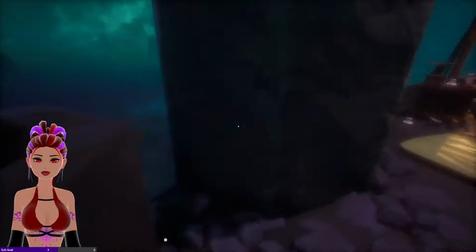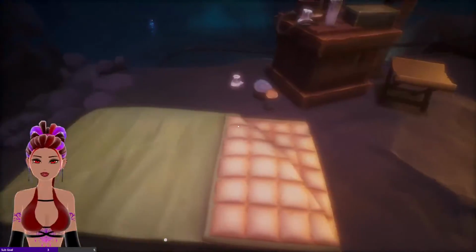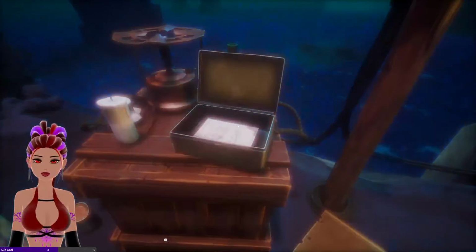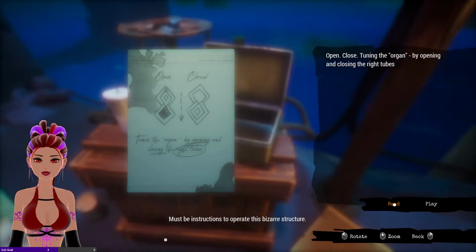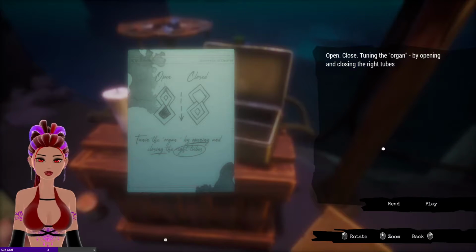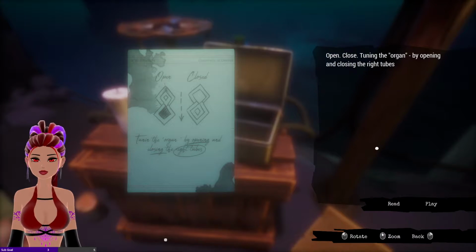In here? Nothing. Is it a bed? Someone's asleep in here? Holy shit. Oh, must be instructions to operate this bizarre structure. Open, close, turning the organ by opening and closing the right tubes. Right tubes?